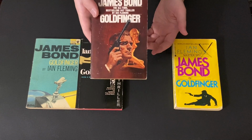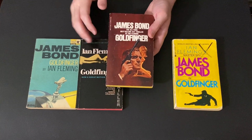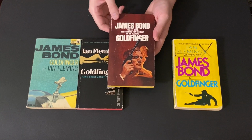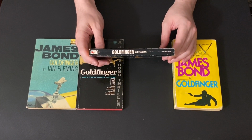So also on this really very dark brown, almost like it has a wood texture to the background, so it looks really nice. Again, on this same sort of glossy cover as the other two Bantam books I've shown. So there's a little bit of wear on the actual cover, but the actual book itself is in nice shape.